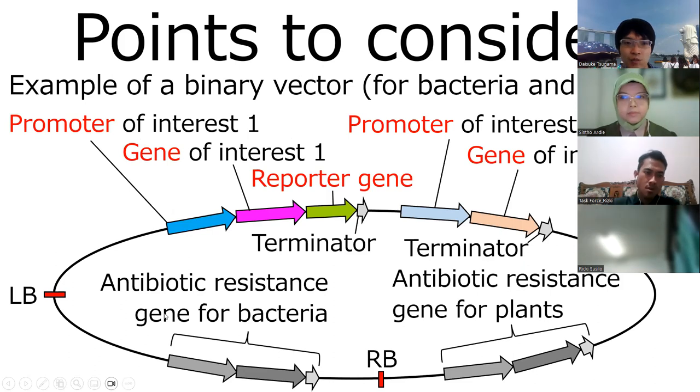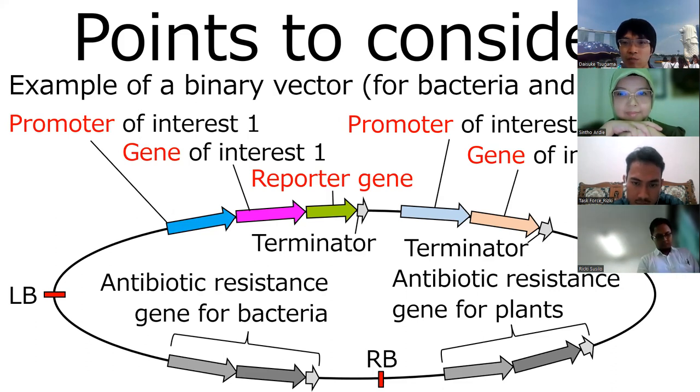This is an example of a binary vector, or a vector for bacteria and plants. This vector is basically for plant transformation, and for that, Agrobacterium is often used. That's why the vector is designed for both bacteria and plants. This is a typical vector for plant transformation. The point is that, looking at this map, we think about the features of the vector.